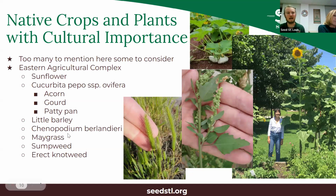And then these are some other ones that I probably wouldn't recommend growing, but that were also domesticated here, just if you're interested. So maygrass. Good for a place-based education study. Yeah, for education information it would be good, but I wouldn't necessarily recommend growing maygrass, just because it's almost impossible to find. Sumpweed is really beautiful. It's really cool, but it's highly allergenic. When I process it, because I do grow it, I have to wear an N95 and then take a shower afterwards.